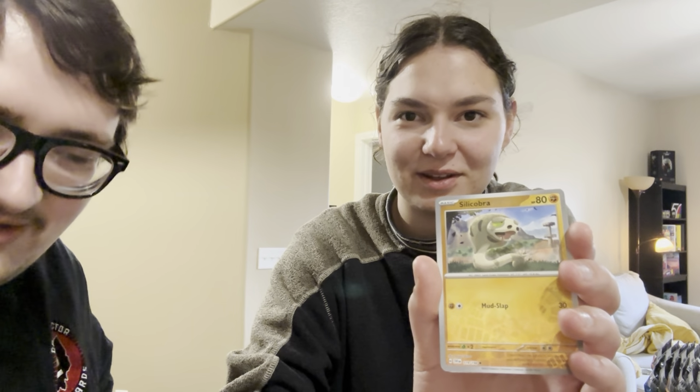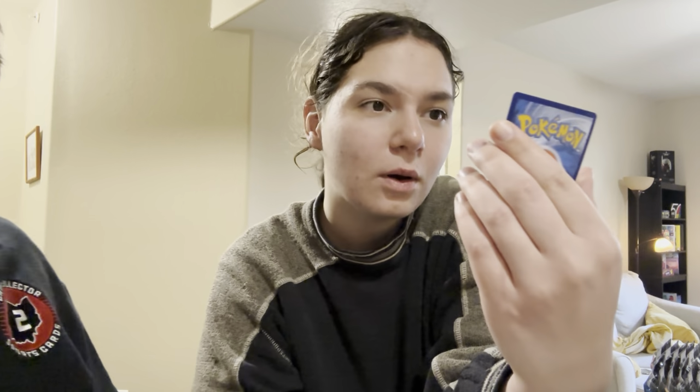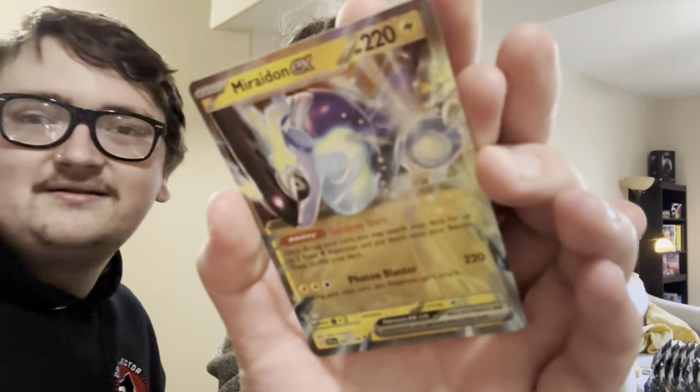Right. Torkoal, I believe. Yeah. It's a snake. We got a funny little snake. Oh, we got a holo of this guy. So this is a reverse holo rare. And something EX. Ooh. Oh, shit. Maridon EX. Maridon. Wait, look at the holo.